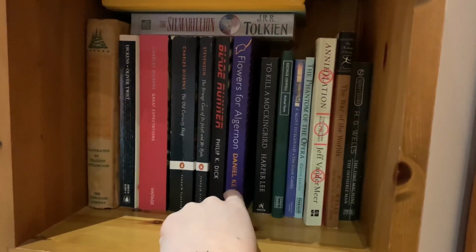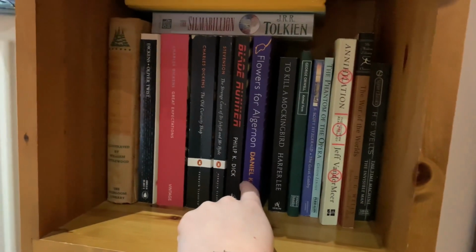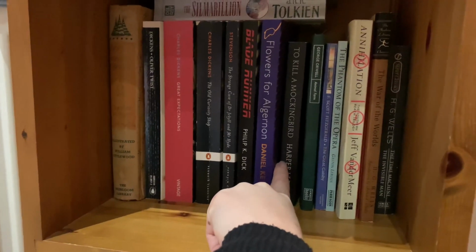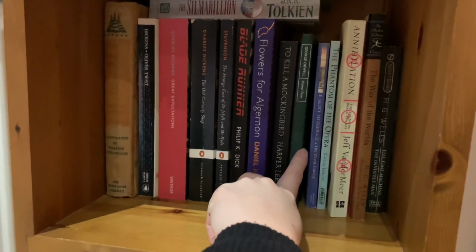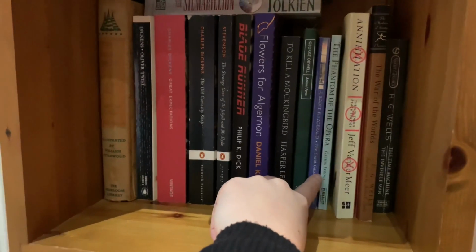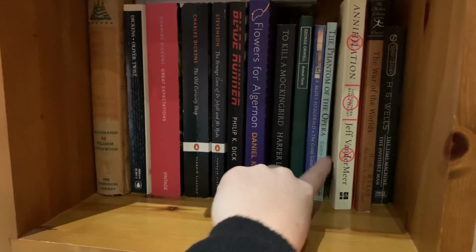Flowers for Algernon, which I said I would read last year and I also said I'd read it the year before and I still haven't, so I need to read that. To Kill a Mockingbird, which I've never read, but it's a classic. Animal Farm, which I read when I was younger. The Great Gatsby, which I also haven't read, and Phantom of the Opera, which I haven't read. Both of these are very small, so hopefully I'll be able to get to these very soon.